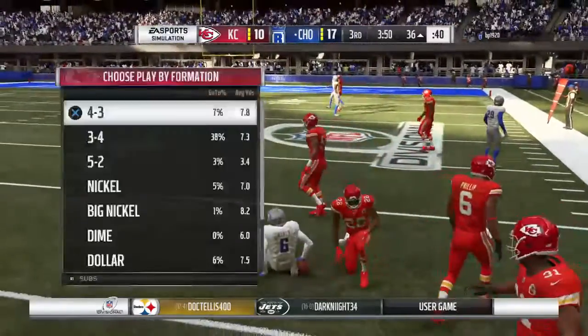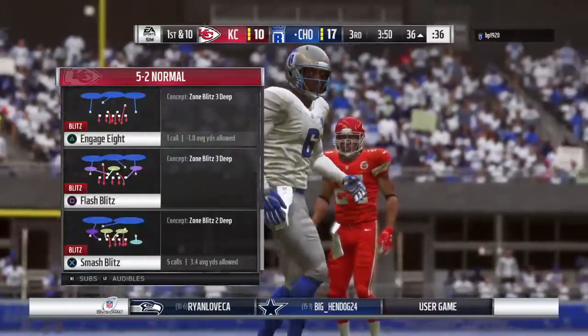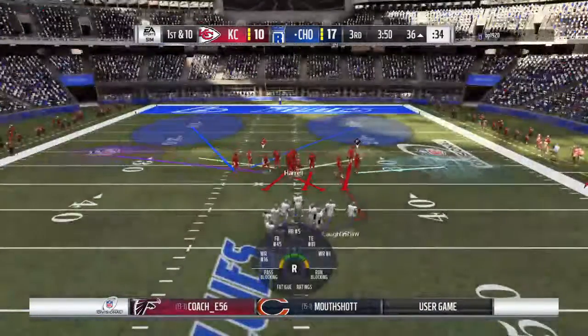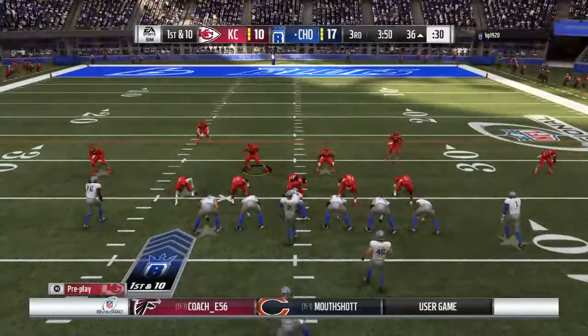Great blocking, nearly sprung him there. 28-yard return. And now Chicago getting ready to go as they take the field. This crew had to punt last time they had the ball, but when you've got a lead like this, you content to play the field position game?